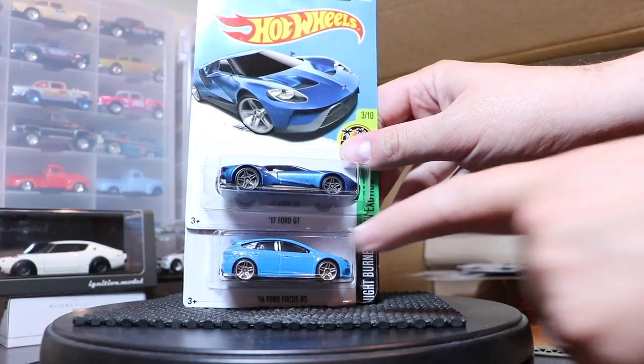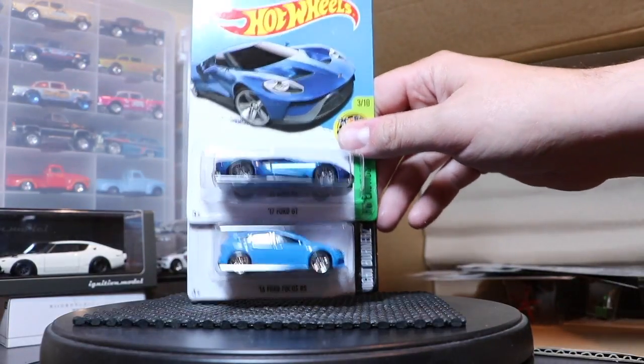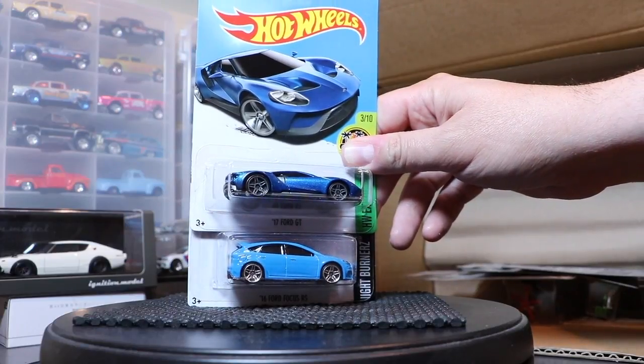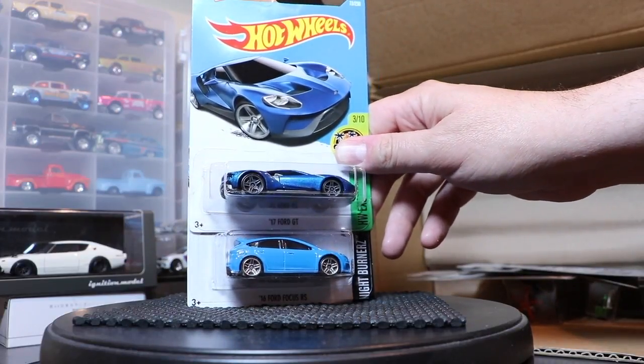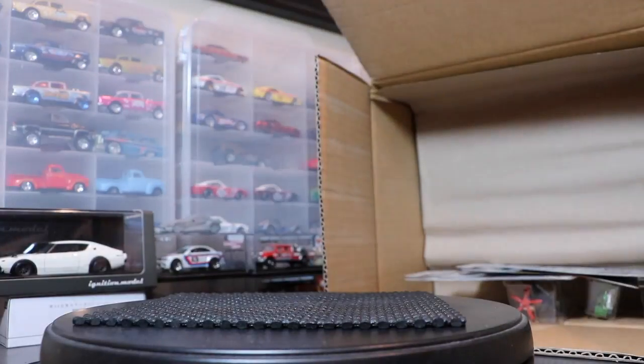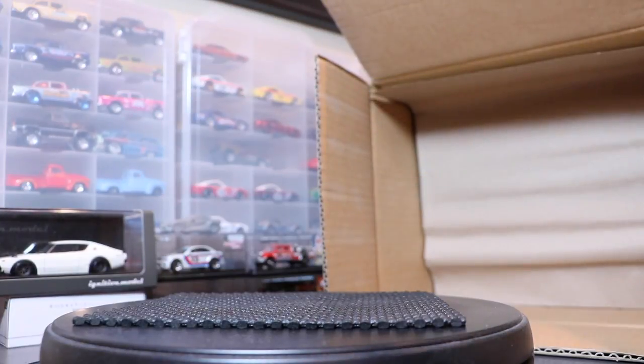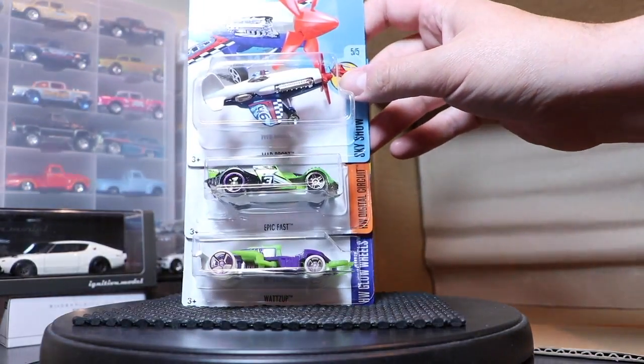I can't remember the name of this blue. I remember I mentioned it in the blog, but that has been a signature blue for the Focus. So yeah, it doesn't share the same liquid blue as the others, but I think that's kind of cool. So that's a little bit about that. Nice to see the Focus still in this case as well. And then the last 3 from the first half, Mad Props, Epic Fast, and the What's Up.